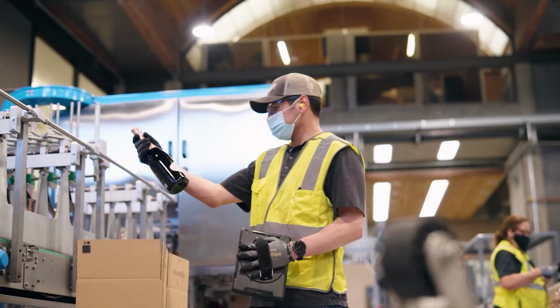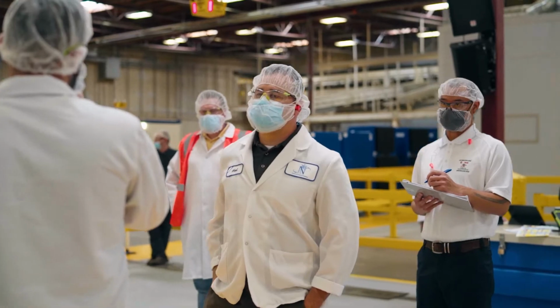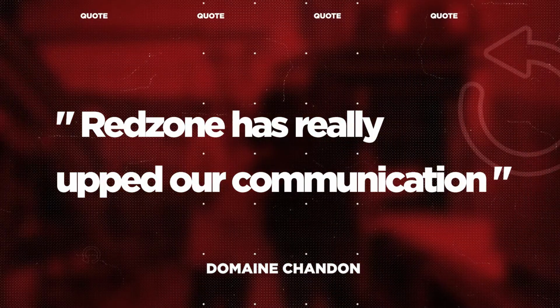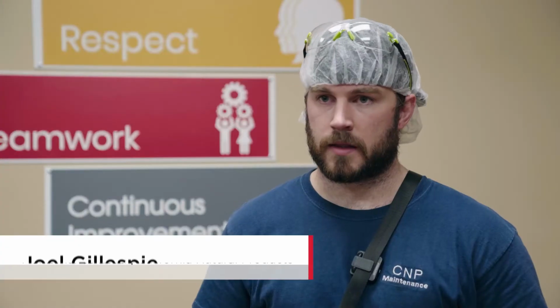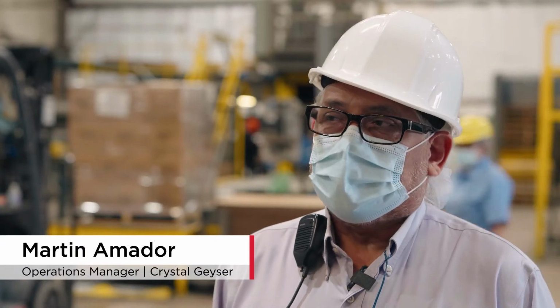And really, one of the biggest things that I've seen with Redzone is the walls they've knocked down. The way they communicate with each other. Redzone has really upped our communication. And that's when we started seeing those reductions in downtime and that cross-team communication in the actual building. Now they have a voice. They feel like they have a voice to communicate.